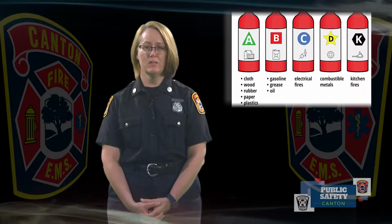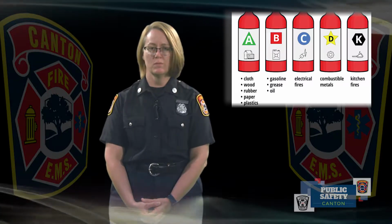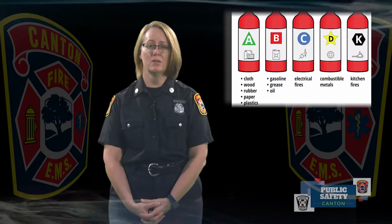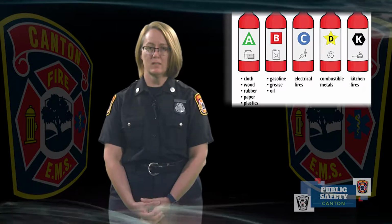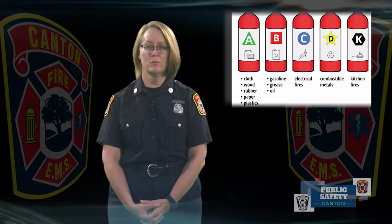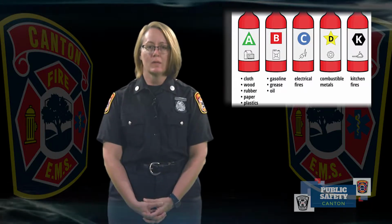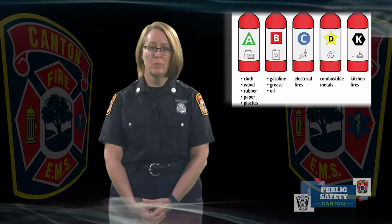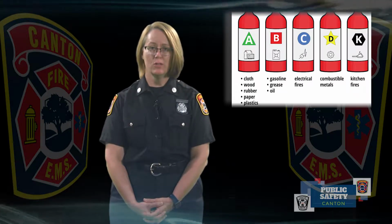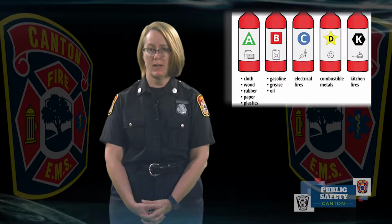Knowing the ABC of extinguishers is very important. This will help you decide which type to use. A-type extinguishers are considered ordinary combustible extinguishers: wood, paper, plastics, cloth. Type B extinguishers can be used on gasoline fires, grease fires, and oil. Type C extinguishers can be used on live electrical fires. If the object is burning and you don't have a C extinguisher, you can cut the power source to the object that is burning and use the extinguisher you have on hand.